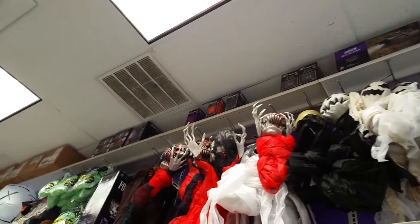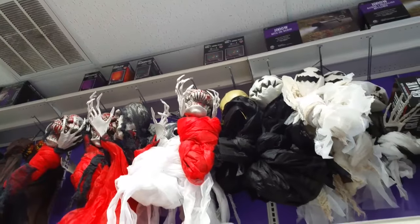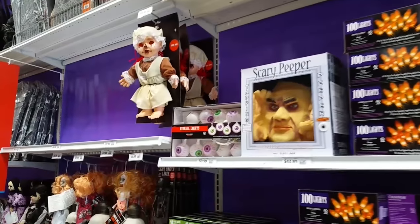Some more decorations. I kind of like that one. That one's really crazy looking from down here anyway. I can't really tell what else it looks like. I'm kind of just gonna breeze through this stuff.